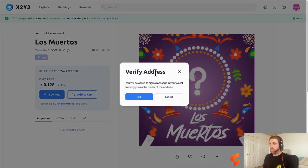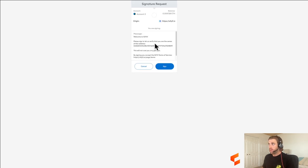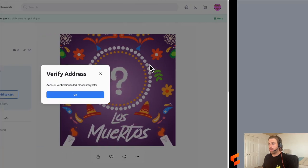We would press continue. We'll be asked to verify and sign an address, sign a transaction. So here, this is a transaction saying that I'm verifying that I'm the owner of my wallet address. I would press sign if I wanted to make this purchase. And then there would be an additional transaction to actually transact the NFT for my ETH. So I'll cancel that right now. We might actually go through that step in just a second, but for now we'll hold off.